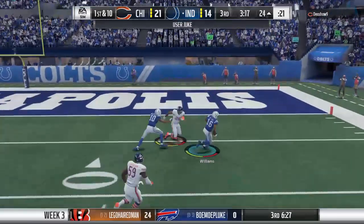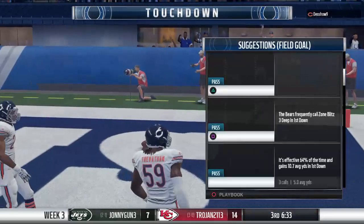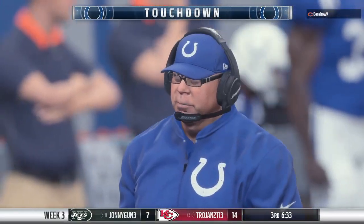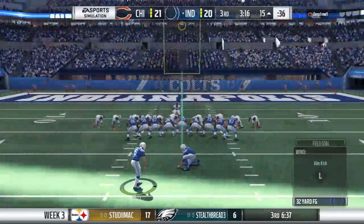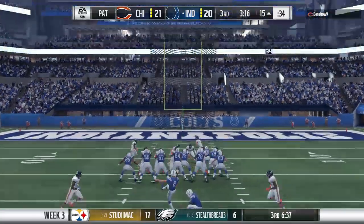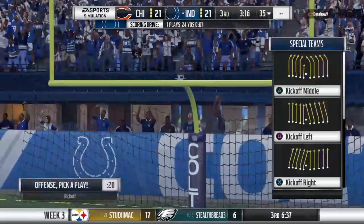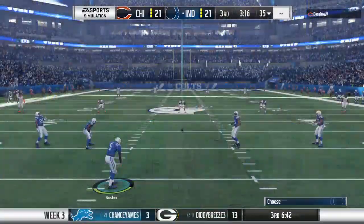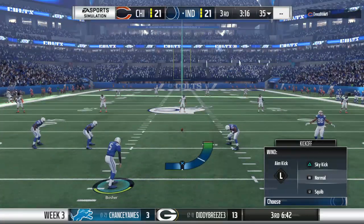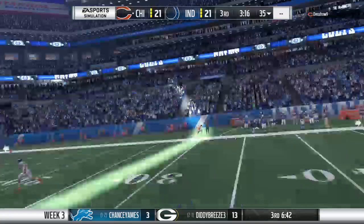It's caught on the right side, Williams. And he takes this one in for a Colts touchdown. Tyrell Williams, his first touchdown of the new season. And the Colts are an extra point away from tying up this football game. So we're right back where we started, all even as the kick's away.